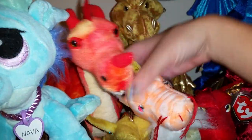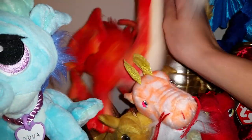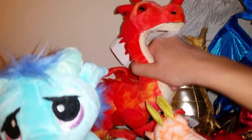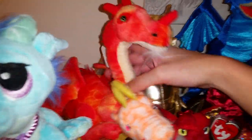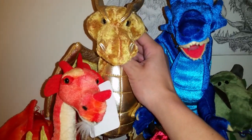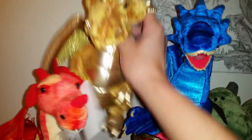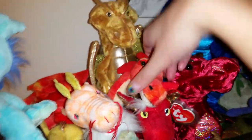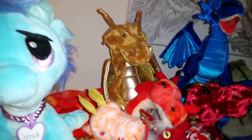And Gemini, of course. He's probably one of my favorites because he's just so awesome. He's a Unitoy dragon. He's bright orange. He's so amazing. They also have a green one, but I like this one better. And then this is just a sitting up gold dragon by Douglas, which was a Barnes and Noble exclusive. And I got him for my husband for Christmas one year, which I actually forgot to show him in my Douglas plush video, so.